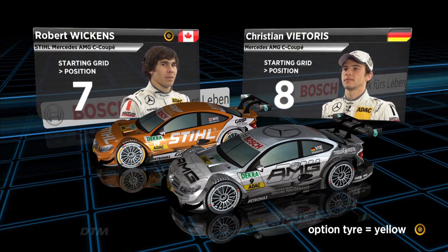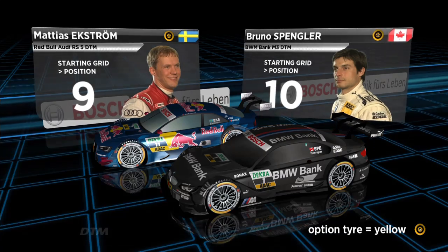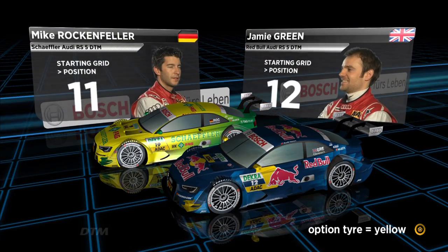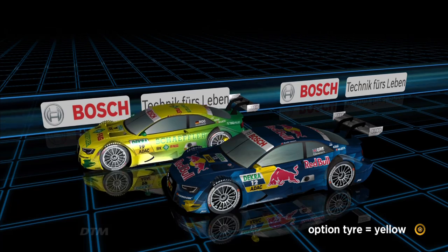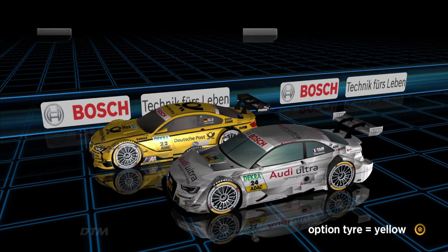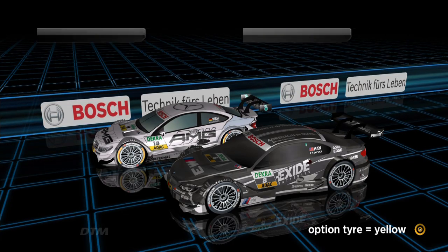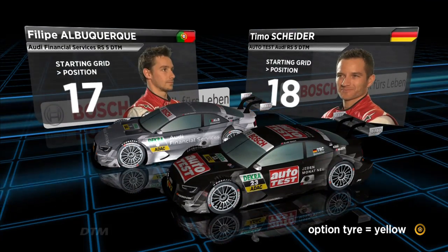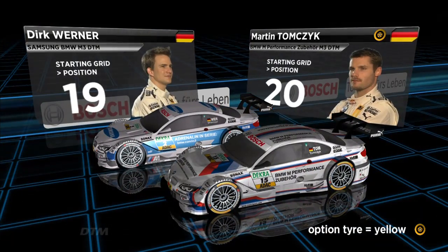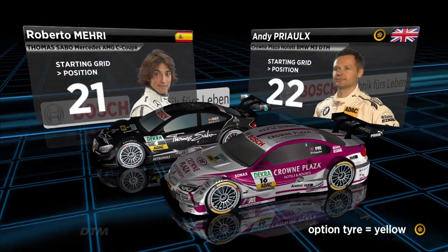Then to the steel liveried car of Robert Wickens and Christian Vietoris, P7 and 8. Mattias Ekström P9 and Bruno Spengler alongside in P10. There we see the man we've just been hearing from, Mike Rockenfeller, P11, with Jamie Green alongside him, P12. We continue our look through the grid, and Timo Glock and Adrien Tambay are on the next row. Heading towards the back end of the grid, Pascal Wehrlein and Joey Hand, P15 and 16. Then we see Felipe Albuquerque and Timo Scheider, Dirk Werner and Martin Tomczyk. And then the final row of the grid is Roberto Merhi and Andy Priaulx.